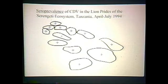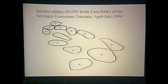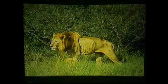Let me just back up a moment. And those prides were up here in the northern part of the range. This is where we had mortality of 50, 60, 70% in some cases. And this is where the animals exhibited this profound cachexia, like you see here.